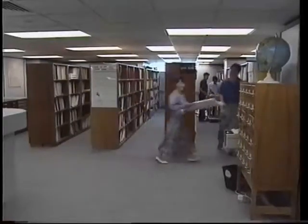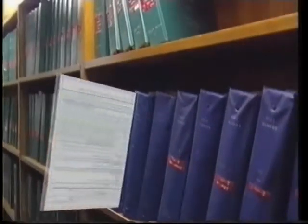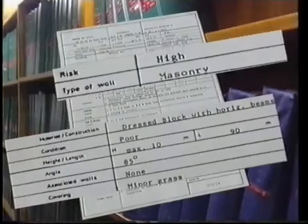The GEO maintains catalogues on more than 10,000 slopes. The data was collected by a consultant company. The information on each slope includes its geotechnical data as well as its risk factor.